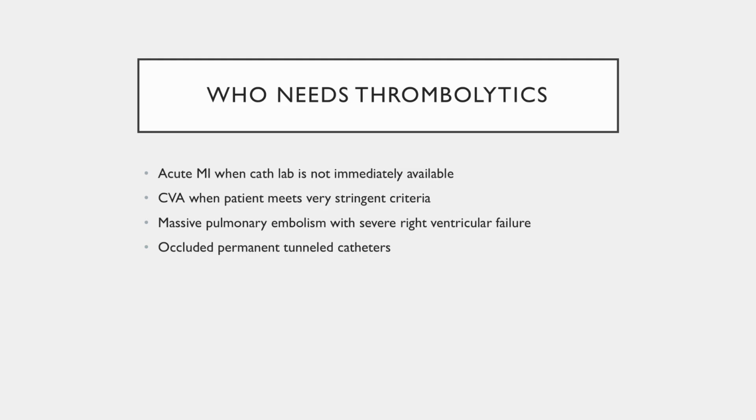Well, what do they do? They dissolve the blood clot. Actually, that's not really true. What they do is they prevent more clot from accumulating, and that allows the body's own tissue to dissolve the blood clot. So let's say it that way. They prevent further aggregation of the clot and allow the body's tissue plasminogen activator to dissolve the clot. So it's sometimes used in acute MI when the cath lab is not immediately available.